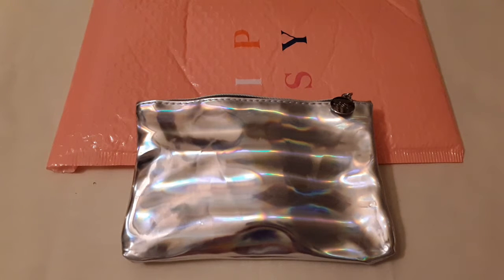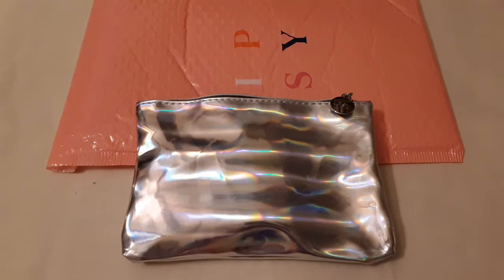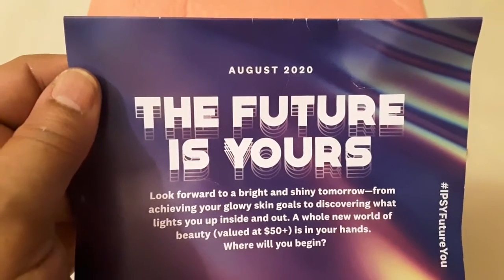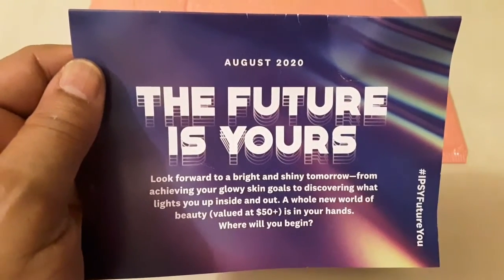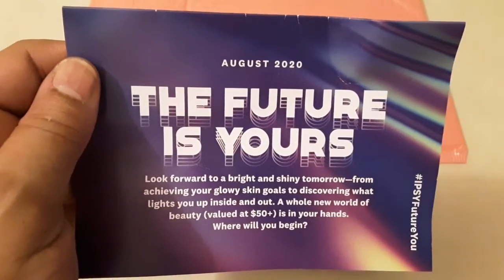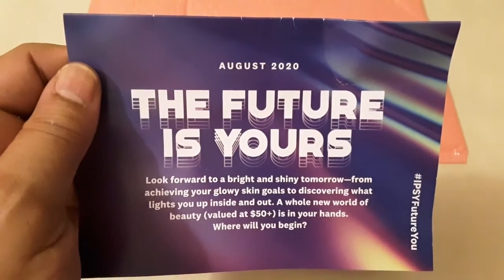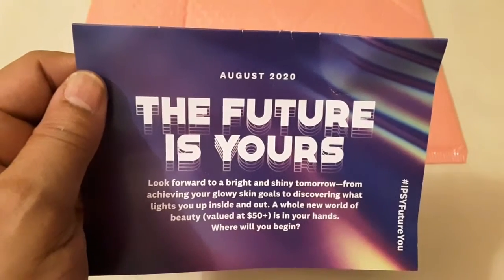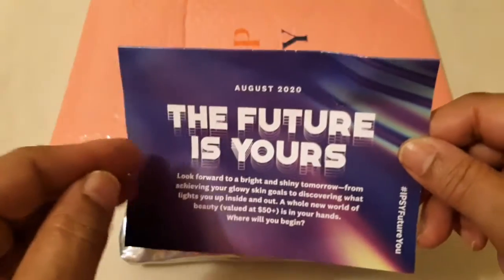I wanted to show you the card that came in there, and it says August 2020, the future is yours. Looking forward to a bright and shiny tomorrow from achieving with glowing skin. And it says goals to discovering what lights you up inside and out. And whatever else it has here, I'm not going to read the whole thing.